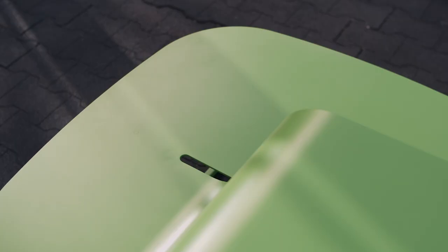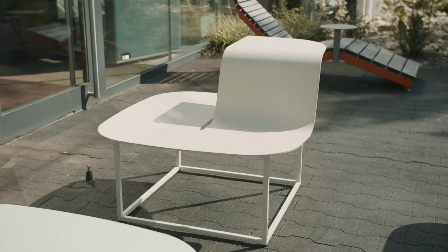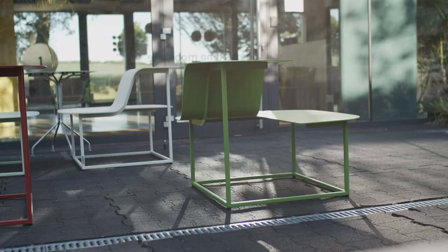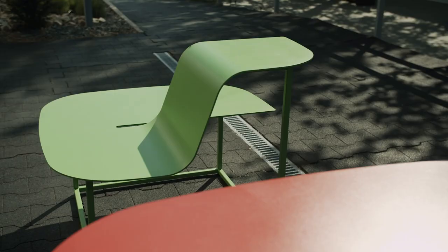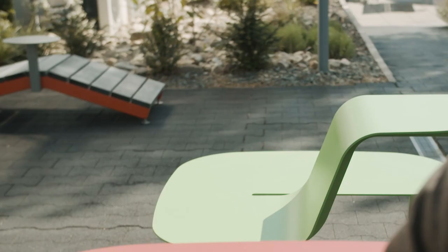Some seating elements are not easily defined. This is the case with the Manta and Helen collection. Manta is inspired by the elegant form of the Manta Ray. There are 4 different configurations in the collection, morphing into a bench, a chair, or a table as needed. It can be freestanding, allowing for easy mobility, or mounted.